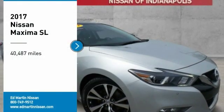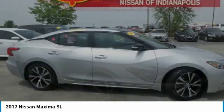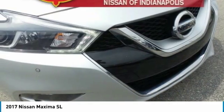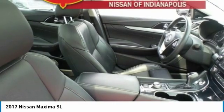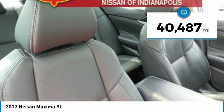Looking for the right vehicle? Check out the 2017 Maxima. Maxima offers elegance with an edge. The spacious interior provides refined comfort for up to 5 passengers. Advanced technologies such as Nissan Intelligent Key and push-button ignition offer convenience and control. This vehicle has less than 45,000 miles.